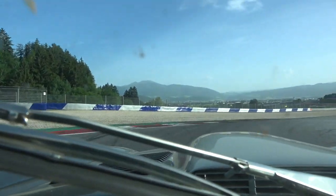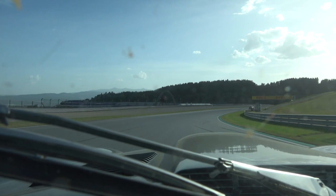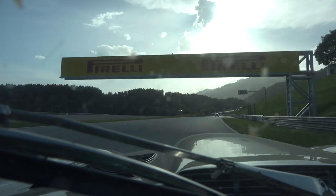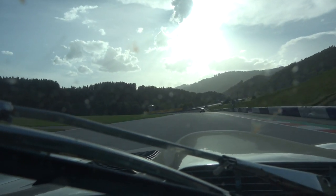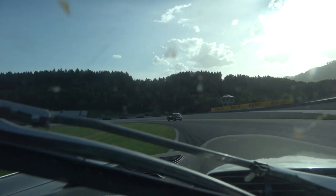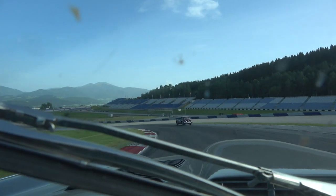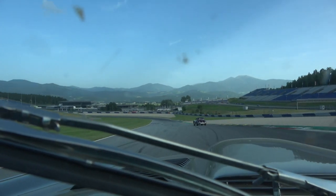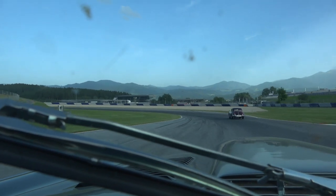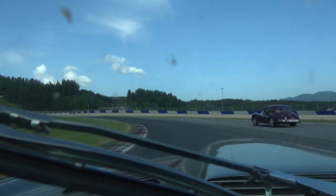Enjoy me doing this because I can't change gear and hold this camera. I had it up to 145. Lovely circuit though. But I can't go down in gears because I need to hold the camera. I'm going to go off the circuit now. I need somebody to hold the camera for me in the passenger seat. I can't do this with one hand. It's crazy. Not good for the car, not good for anybody.